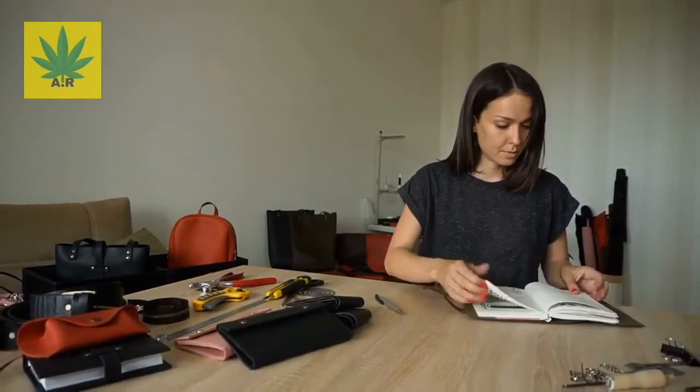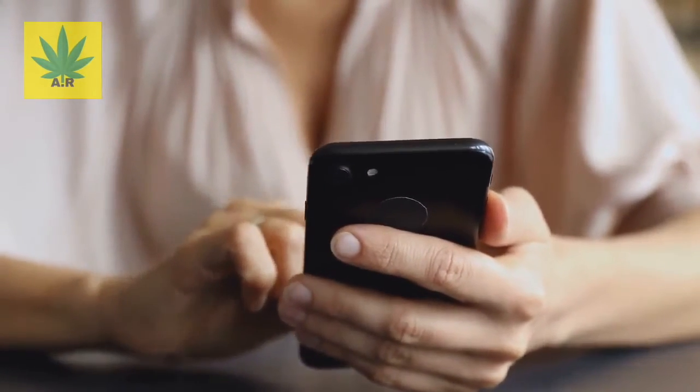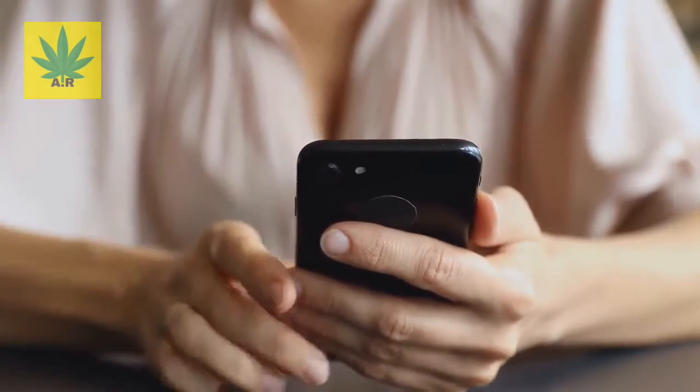Now take this logbook to your doctor's appointment to help your doctor understand how you're dealing with chronic pain and your level of physical functioning. Many apps today can help you keep track of your daily activities for chronic pain patients.